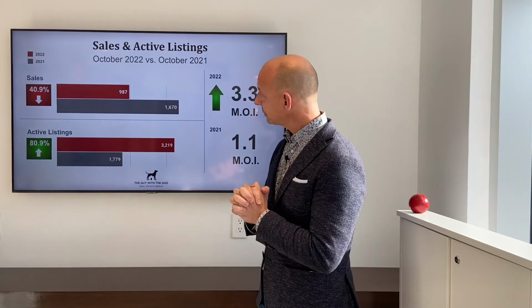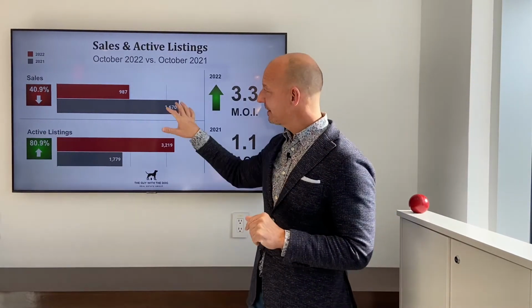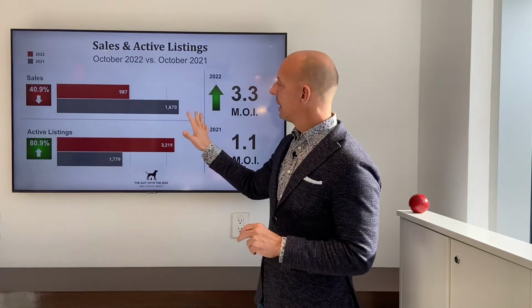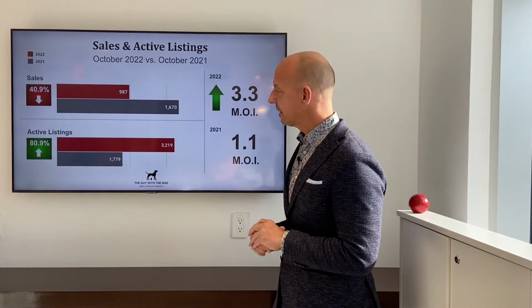Moving on, sales and active listings. So again, this is the year over year, October versus October sales stats, a 41% reduction in sales volume. Now, October 2021 was higher than the 5-year average. The 5-year average is 1,550 sales. Not exactly, but quite close to 1,550. 1,670 last year, 987 this year. So that's quite a stark contrast.